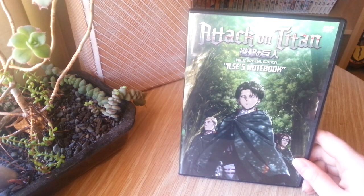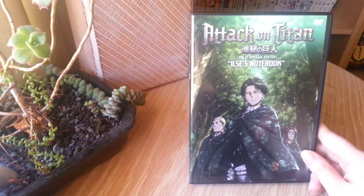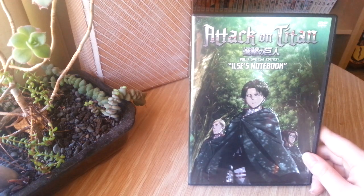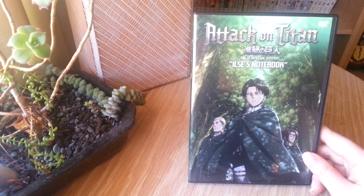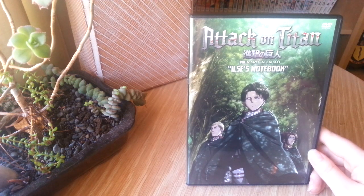I can't really remember the other ones. I have seen them, but I'm happy to own them. I didn't know whether or not Funimation would actually license something that was technically only released with the manga, because that's not generally something that they do. Hopefully, also, because of its popularity, we might get a similar thing done with Noragami.